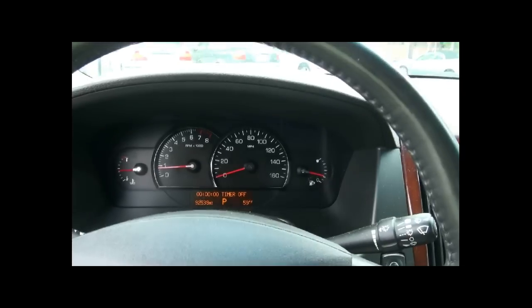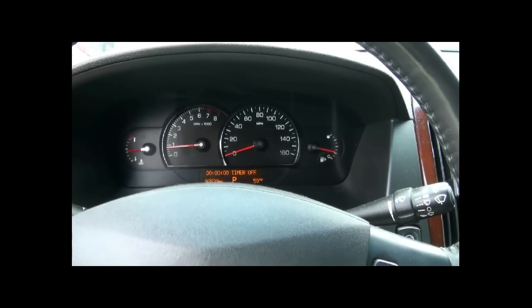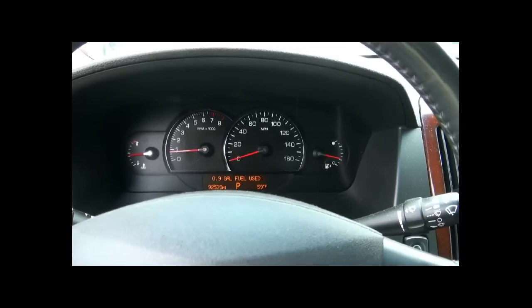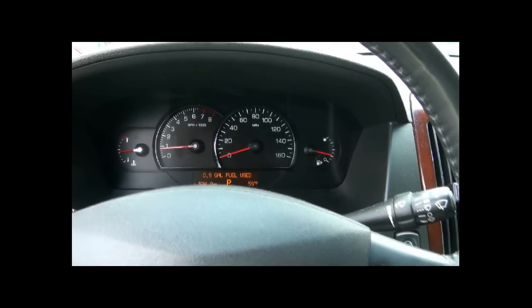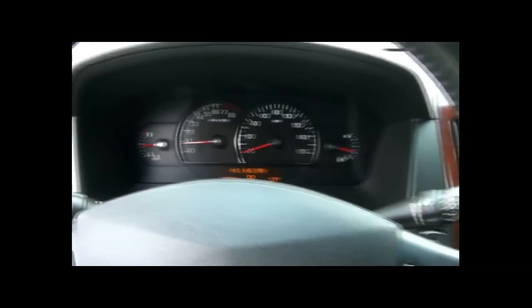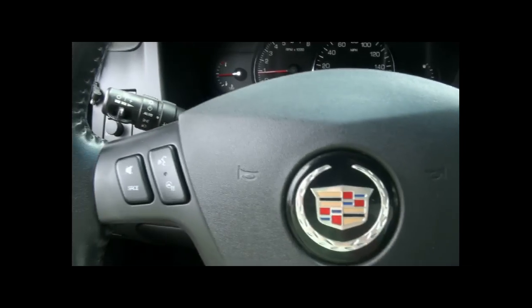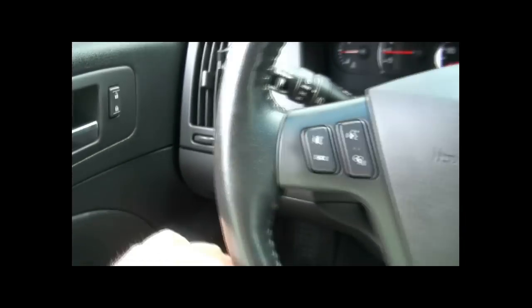You have a big array of different modes and trip computer. Automatic headlights, heated steering wheel, voice command, volume controls on the steering wheel. Looks like at one time I think they had Sirius radio, so if you want to just plug that in, you could definitely do it. I see the antennas right there.